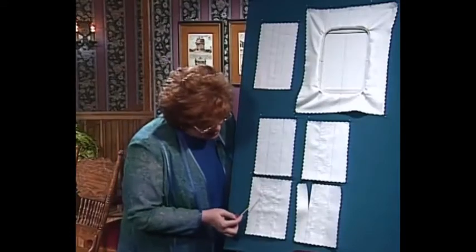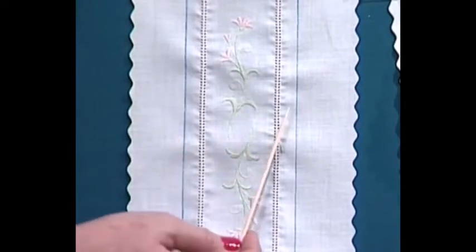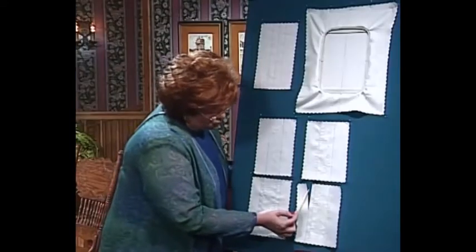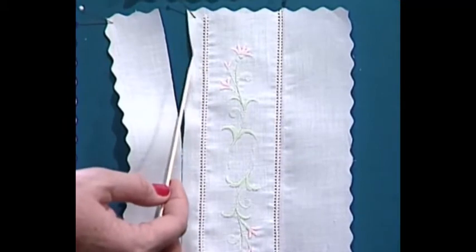And then you can see after both sides have been completed with a beautiful wing needle entredeux, then I trace off my seam allowance on either side. And then I'm going to trim away so I have my insertion, which is really like the insertions that have been coming out of Switzerland for years, with the seam allowance on each side.